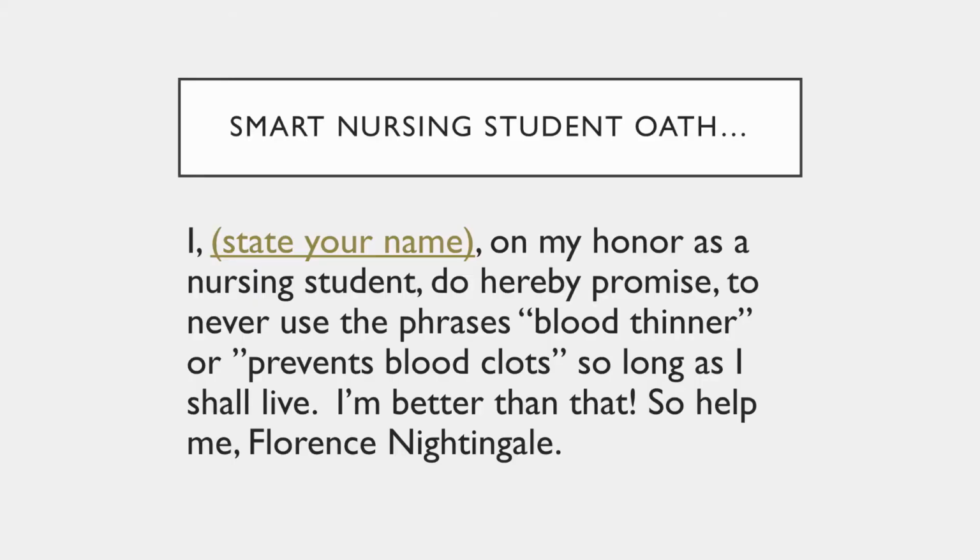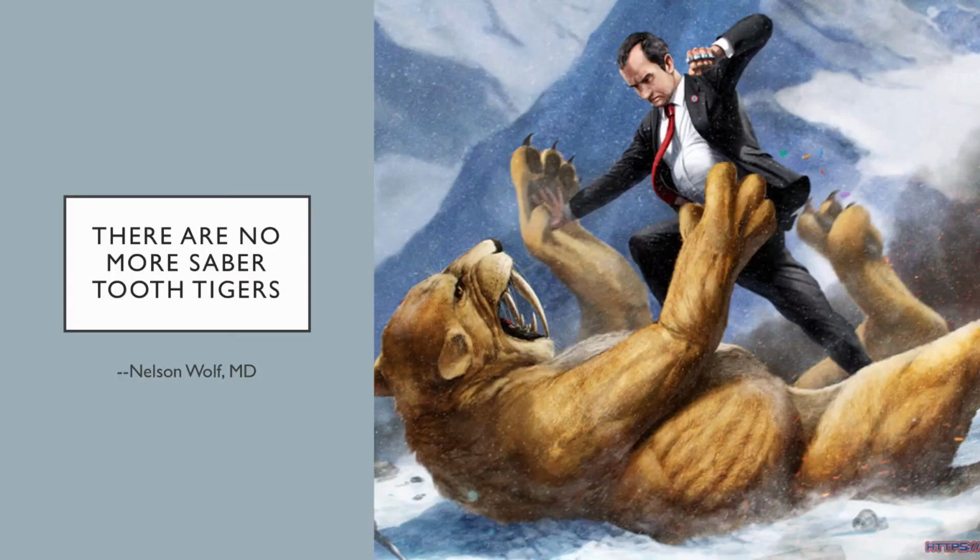So first, you have to take an oath, all right? That oath goes like this. I state your name, on my honor as a nursing student, do hereby promise to never use the phrases blood thinner or prevents blood clots so long as I shall live, because I'm better than that. So help me, Florence Nightingale. All right, take this oath and let's move on.